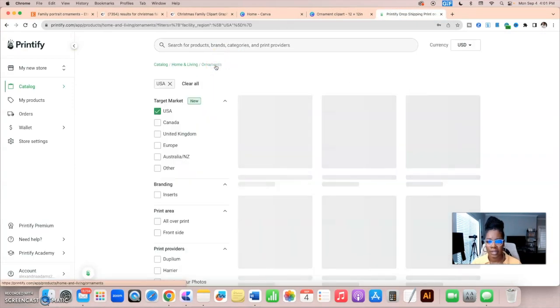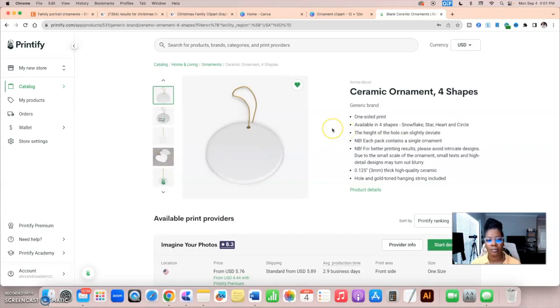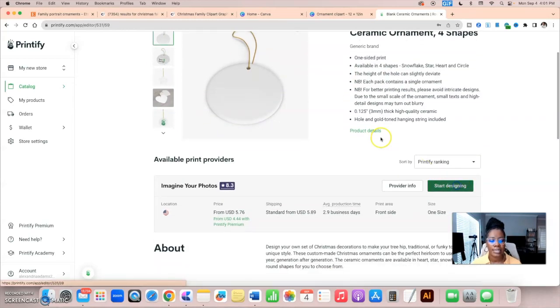They have an ornament section in their catalog, and I always like to filter by USA. I want to make sure that my products are coming in from the United States. I just think that makes it honestly easier, and I have a good peace of mind. So I filter for ornaments, filter for the USA. I click on ceramic ornament, and then I start designing, okay?